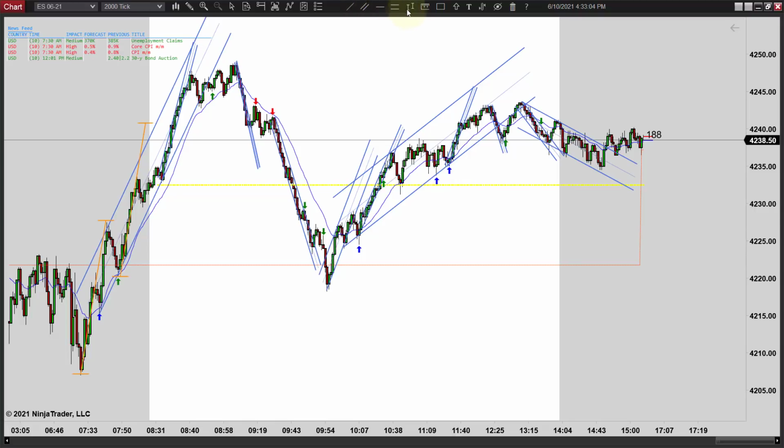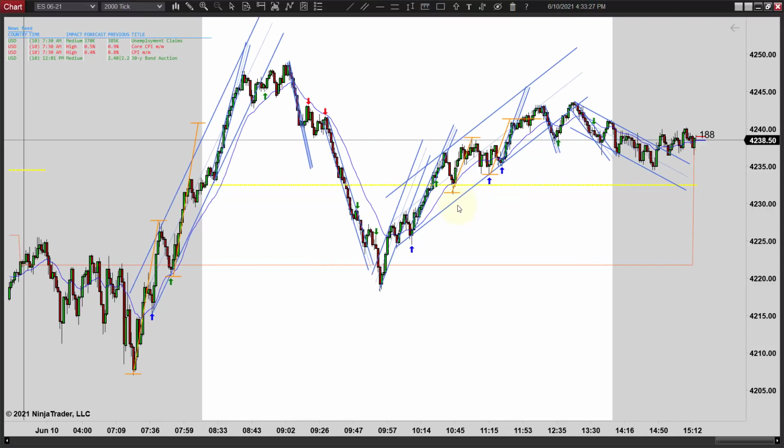What I would do on this two-legged correction here is at least measure that like so, and you can see that's pretty much where we started finding resistance. We went a little higher and then sold off and got our break, made a new high, and then we were in this for the rest of the day. So that's pretty much how I saw it anyway.